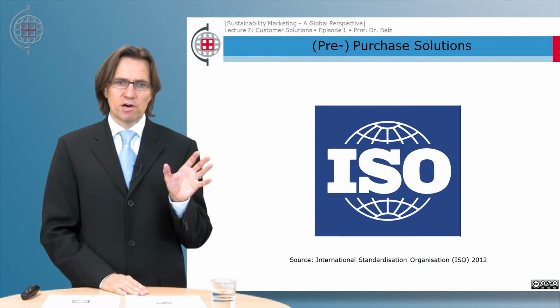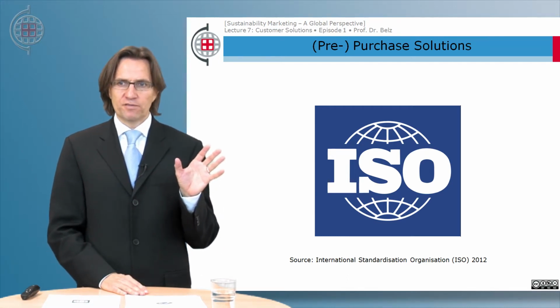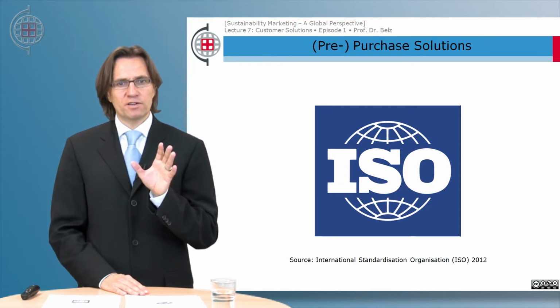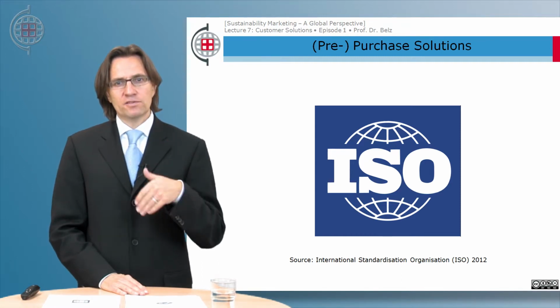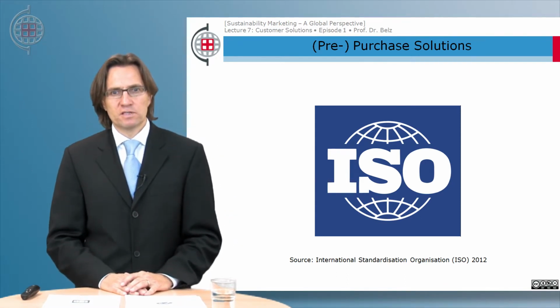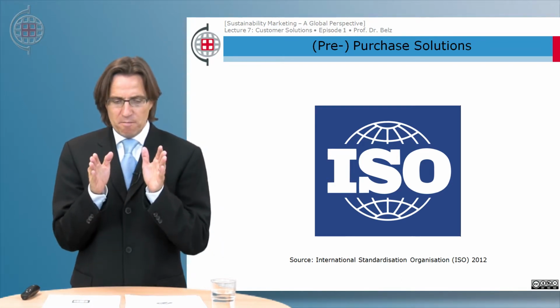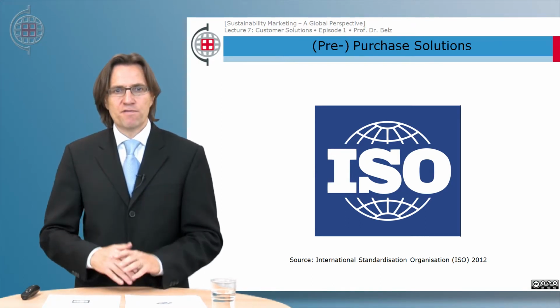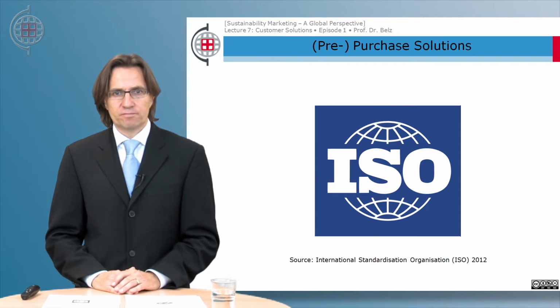We have already heard about ISO in the context of LCA, ISO 14040, which covers the life cycle assessment methodology. ISO also developed another standard, ISO 14000, which stands for Environmental Management Systems. It is mainly about the manufacturing of products, and it stands for an eco-efficient manufacturing at the company itself.